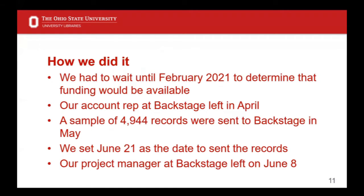Because of the multitude of issues that happened with the pandemic, we would have to wait until February 2021 to determine whether funding would be available. And then our account rep at Backstage left in April. So we had to work with another rep.